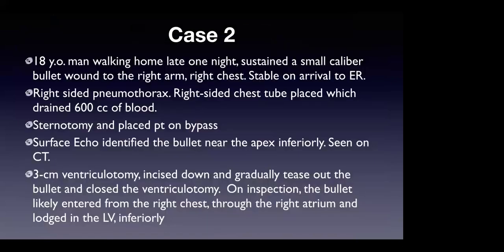Okay, so here's the story for this one. All the stories are interesting, right? This is an 18-year-old man. He was walking home late one night and he sustained a small caliber bullet wound to the right arm and right chest. And he was stable on arrival to the emerge.